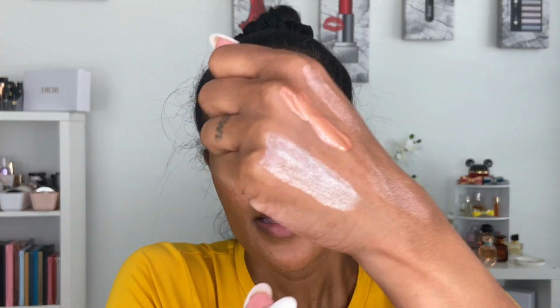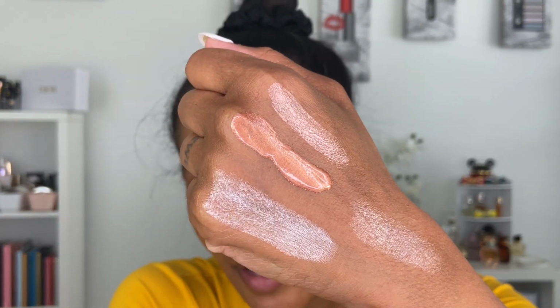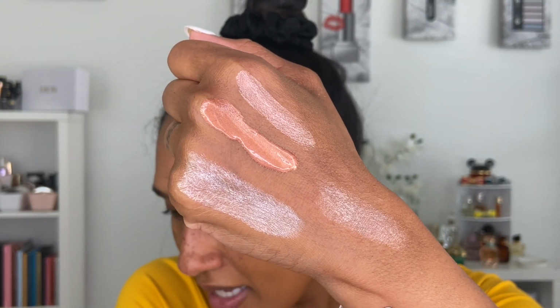And then the Merit highlighter. This is their highlighter stick in Kava, and here is the Merit stick in Bounce. Very beautiful highlighters on the face that you can literally just swipe, tap, tap, tap, and you're done, if you're somebody who prefers a single product versus a palette. I'm a palette girl, so that's what I go for.